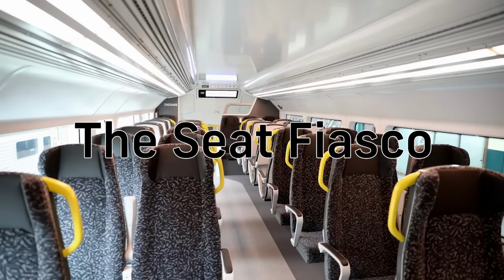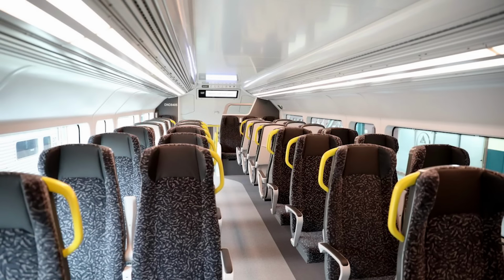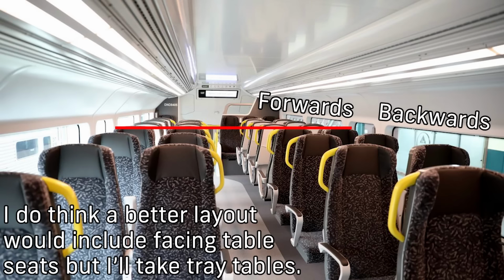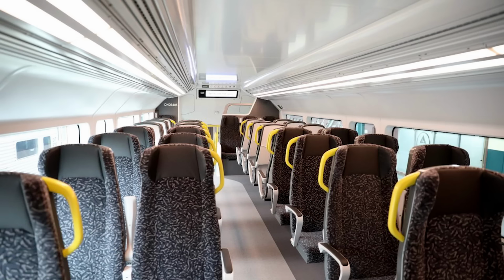One complaint I see far too often about the D sets is their lack of reversible seats, which I think is unfounded. Very, very few trains around the world have this feature, and passengers do not complain. For the few who may find backwards facing seats unpleasant, I have good news. Half of the seats will face forward. I think it's a worthy sacrifice in return for properly moulded seats, tray tables, and outlets, which wouldn't be possible with reversible ones. It also makes the trains lighter, giving them better performance.